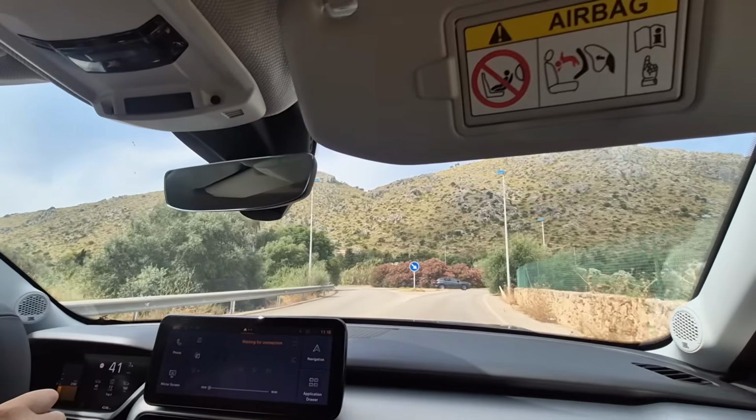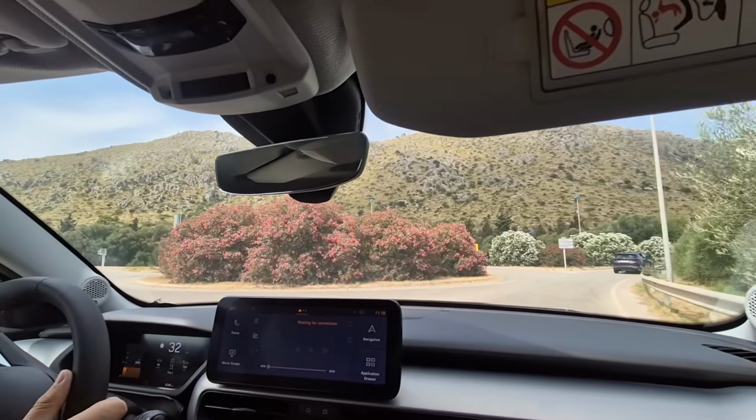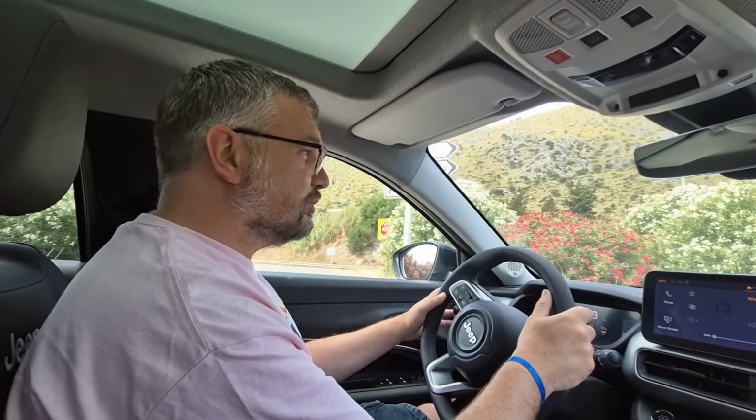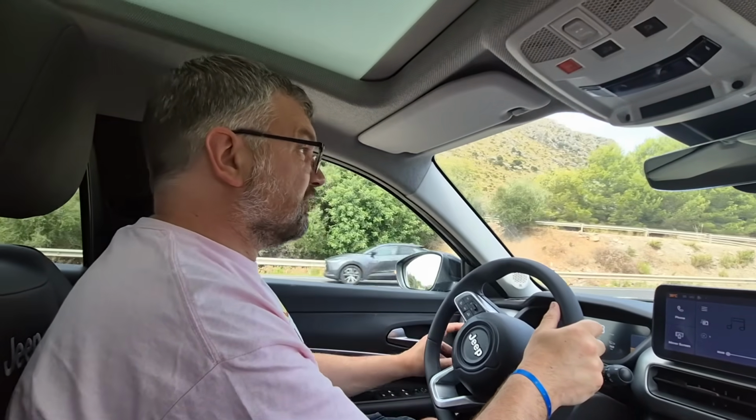So nice noises. I like a 3-cylinder engine. A PureTech engine. This still has the wet belt engine. The hybrid has the timing chain, but they've since moved to having realised that having a timing belt running in oil is not a very good idea.